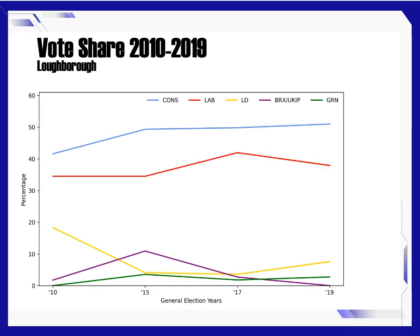Here we see the vote share at the last 4 elections for the 5 main parties in England: the Conservatives, Labour, Lib Dem, Green and a combination of Brexit or UKIP. The Brexit UKIP vote was distorted in some constituencies in 2019 because if they were held by the Conservatives in 2017, they didn't stand against them. Nevertheless, we can see the changes that occurred throughout the different elections.